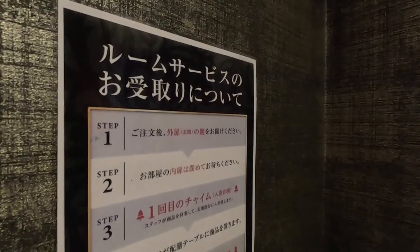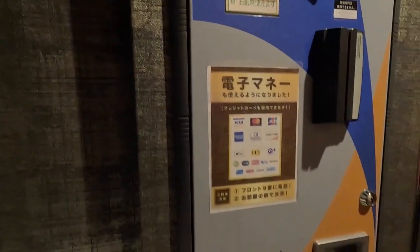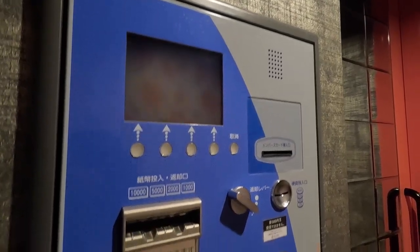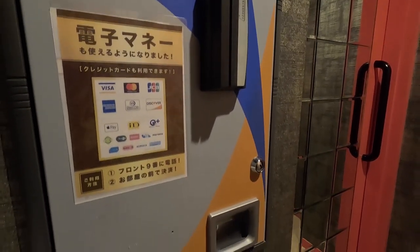Here is the delivery process. If you order food or goods, I'll show you later. This is the self-service check-in and check-out machine. I just used my credit card at the counter to check in, and I will use it when I check out tomorrow.